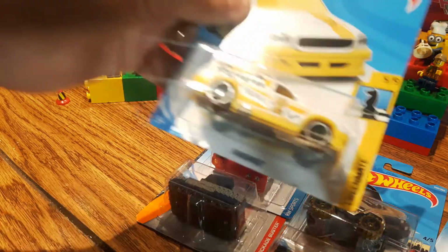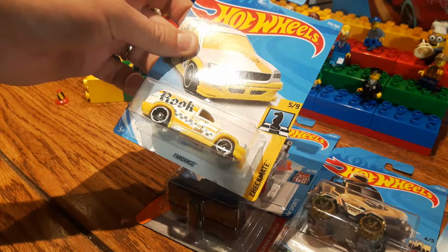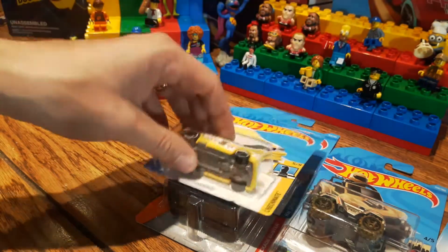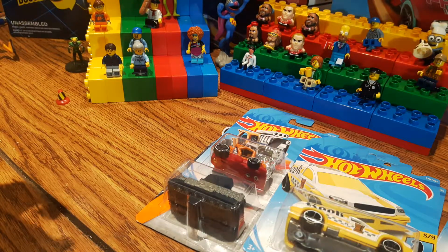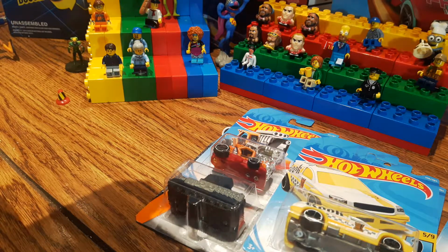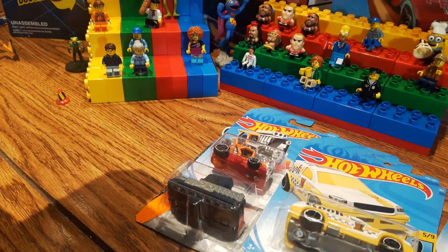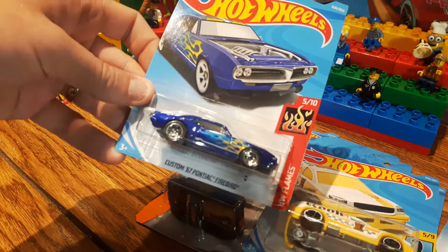Okay, Fandango. Again, another reason why I got to really organize my stuff is I just recently started buying all these chase cars, and I forget which ones I have. And to be honest, I should really look up the whole set. I got to look up all these. I got to do a lot of research. I do a lot of buying and not a lot of research. That's what you guys are here for in the comments. Custom 67 Pontiac Firebird.